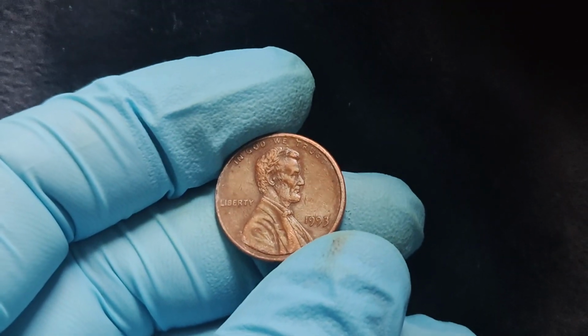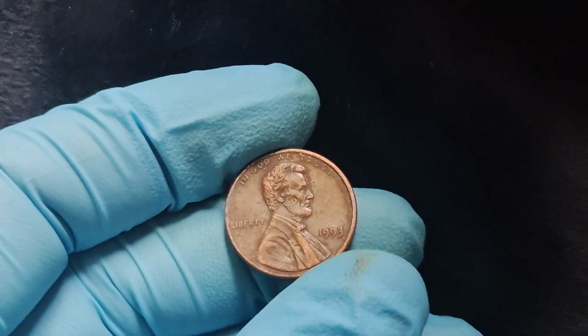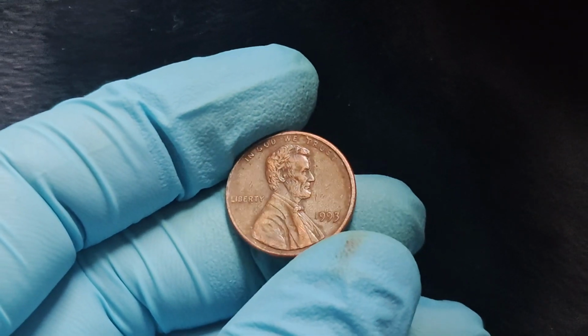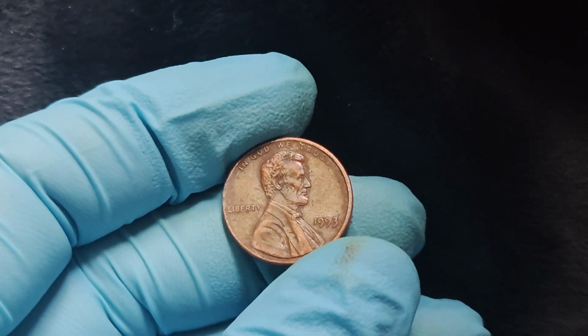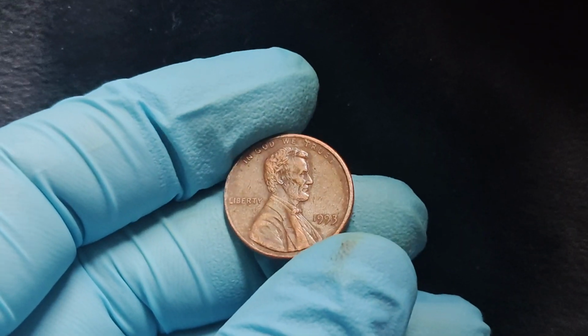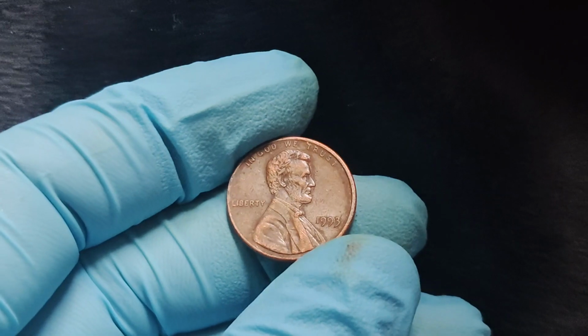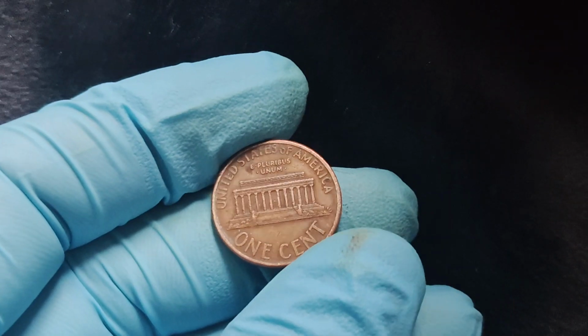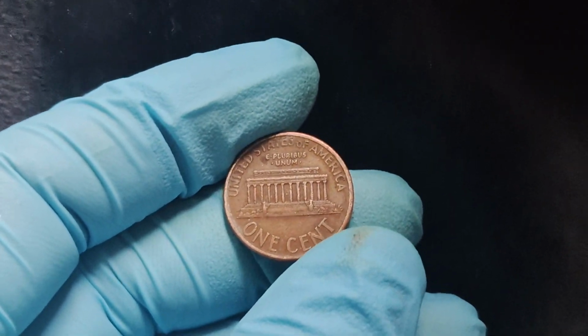You're digging through your pocket change, maybe looking for vending machine quarters, or trying to scrape together some lunch money, and suddenly, you spot a penny. Just a regular old Lincoln penny, right? Wrong. Because what if I told you that one of those little brown discs from 1993 could be worth a jaw-dropping $1.4 million today? Yeah, you heard that right.